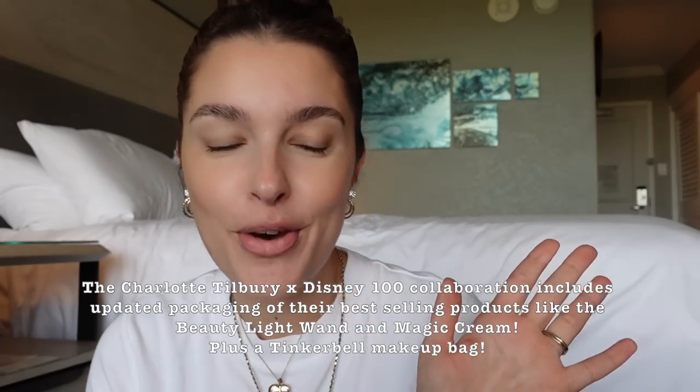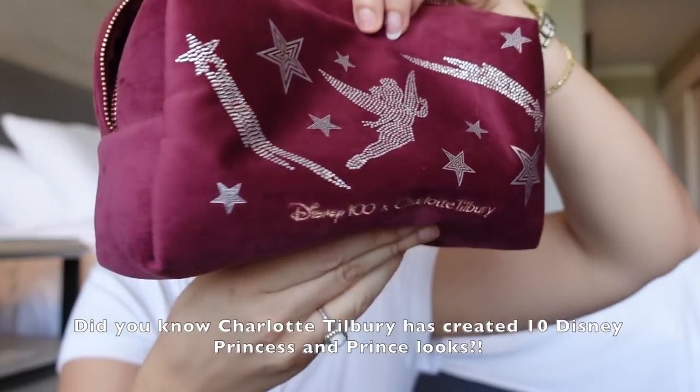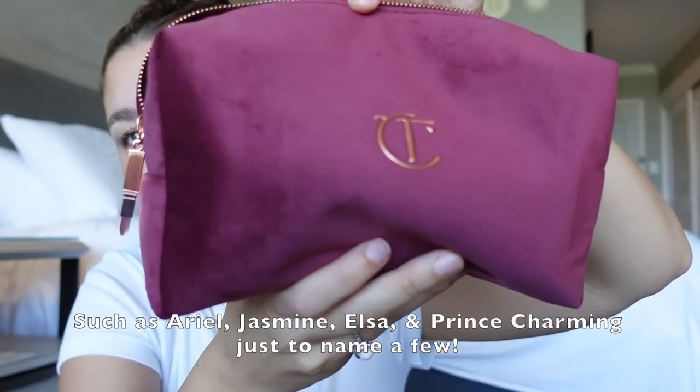The products that I have are inspired by Cinderella. I have found my new all-time favorite blush. Also, fun fact, this is the first launch that Charlotte Tilbury has done with Disney. And these products launched July 31st, so they are available for you to get your hands on. Oh my gosh, we have Tinkerbell on here. It is so cute. The gold zipper, and then we have the Charlotte Tilbury logo on the back.